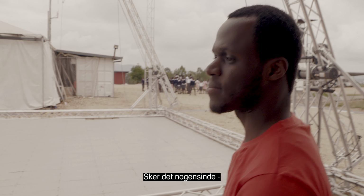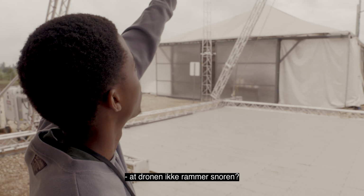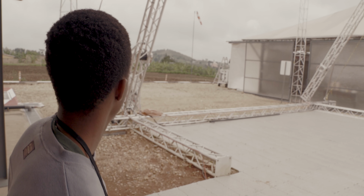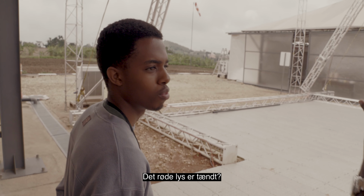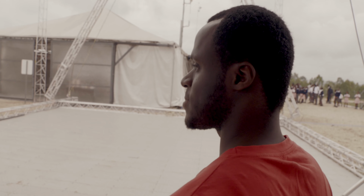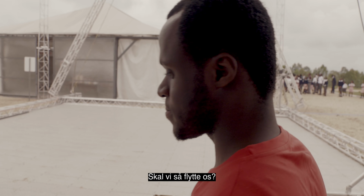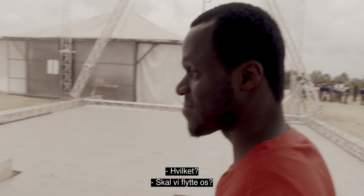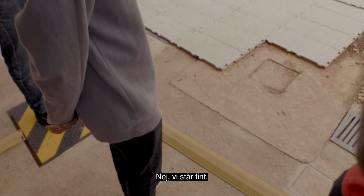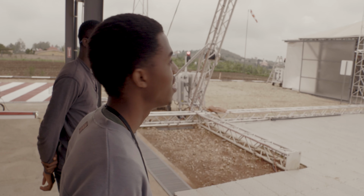Does it ever happen that the drone misses the rope? Yes, it happens. So the red light is on. Yes. What does it mean? The red light means that the drone is coming to land soon. Yeah. Okay. So we have to get out of the way. Do we have to get out of the way? Yes, you have to stand. We are quite out of the way, so this is the right place to stand. Yeah. Okay.